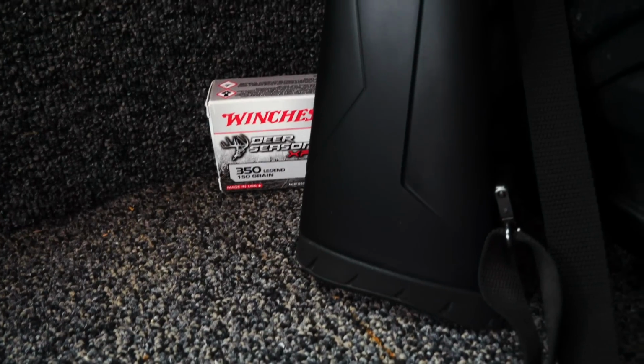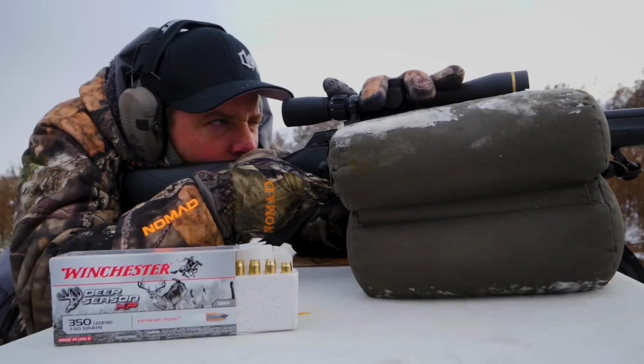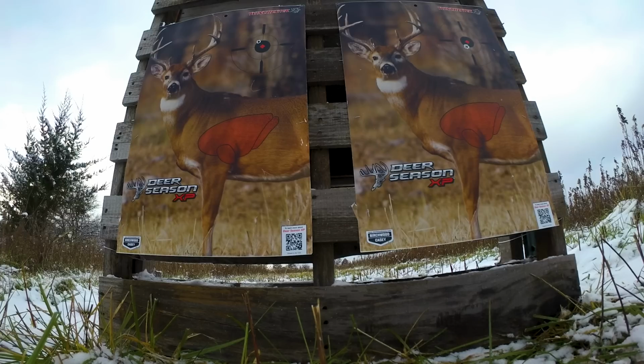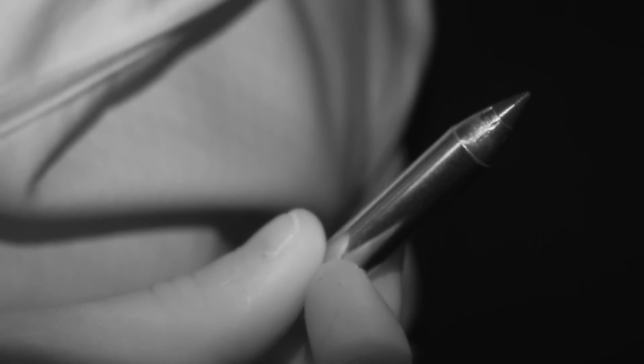The 350 Legend is a new round from Winchester. It's based around a 357, and the accuracy is unbelievable. We were testing this particular round with the new 350 Legend rifle from Winchester, and we shot it out there at 150, 175, 200, 225, 250, and it was grouping like this. So we had ultra high confidence in this particular round. And one thing that we learned while using the 350, the terminal performance for a straight wall cartridge was absolutely second to none. Nice. Yeah, that's a mean little pill right there. They can't handle that one. No. I can only wait to see what happens on the buck.